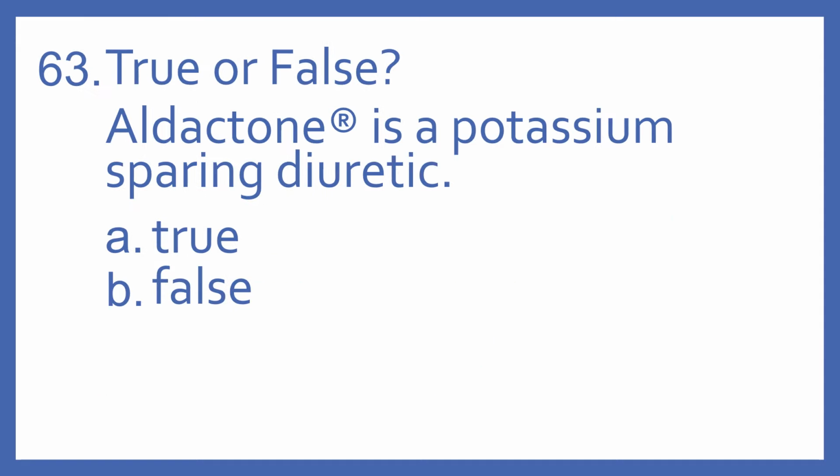Number 63, true or false? Aldactone is a potassium-sparing diuretic. A, true, or B, false? And the answer is A, true. Aldactone is in fact a potassium-sparing diuretic, and its generic name is spironolactone. Number 64. Zofran, or ondansetron, is a 5-HT3 antagonist used for A, headaches, B, nausea, C, depression, or D, sleep. And the answer is B, nausea.